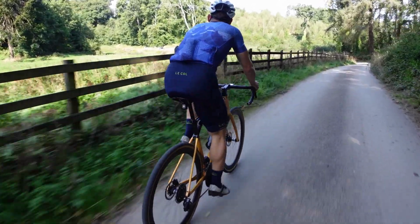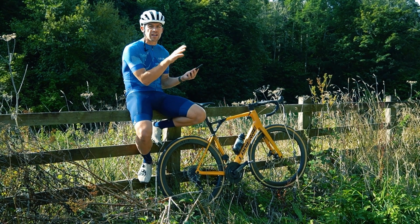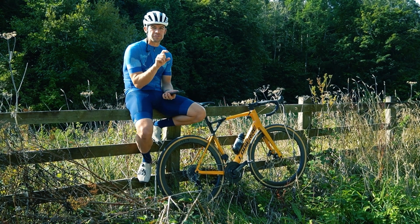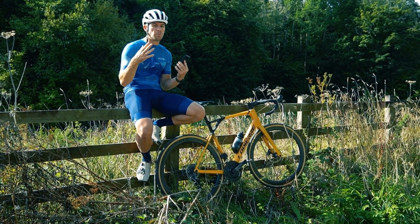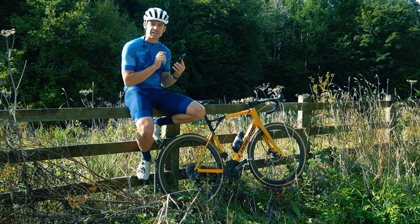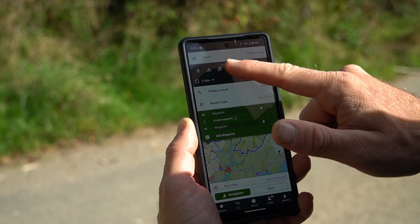I previously mentioned that one of my favourite features about Komoot is the highlights function, where you can log in, check out the highlights somebody else has created, maybe even submit your own highlights and write a brief description. But there are so many other features in the app which help create your ultimate on-bike experience translated from the route that you planned. One of them is that you can choose your activity type in the top right-hand corner of the app. So I've chosen road cycling for today.